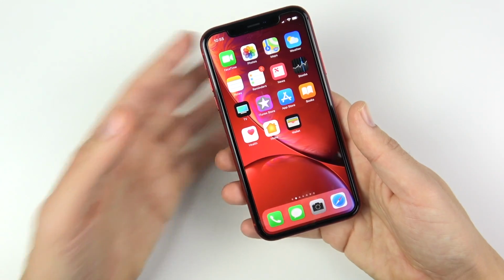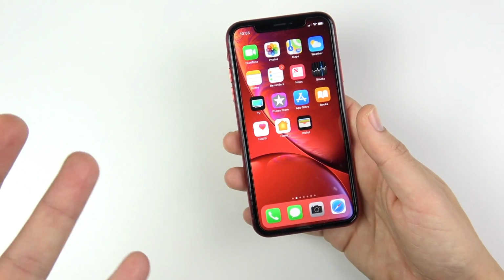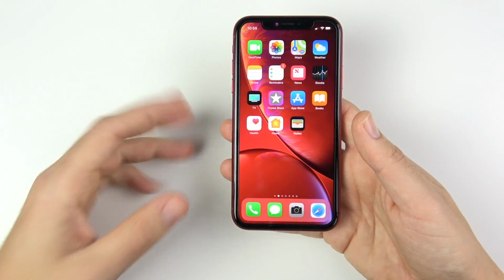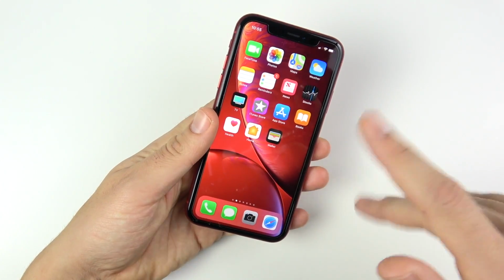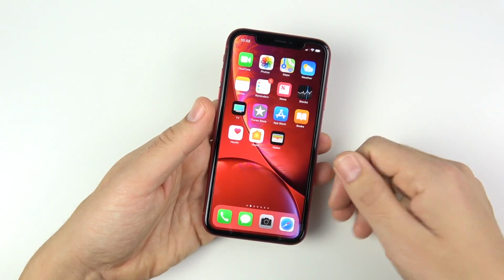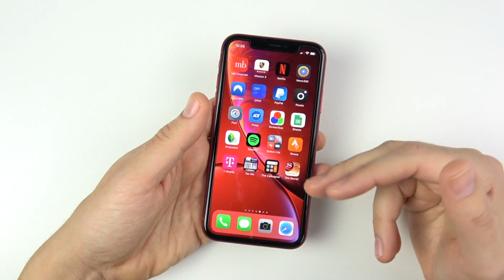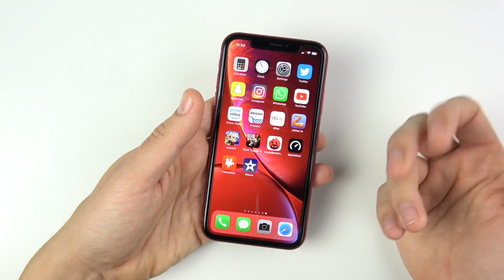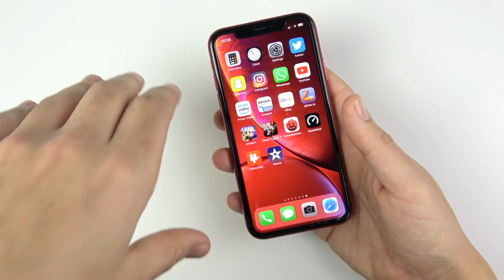So the XR to me represents the better value of those devices because it definitely has most of what they're offering besides the screen. Now, it's easy to come on YouTube and comment and talk crap about the screen. Go look at it in person. It's really not that big of a deal. You're not really going to notice it. But what really has affected people with the iPhone XR is its price point. $749 to some just seems too high for what you get here.